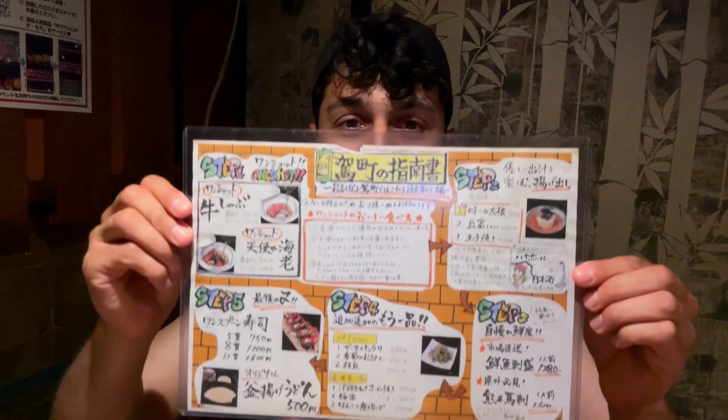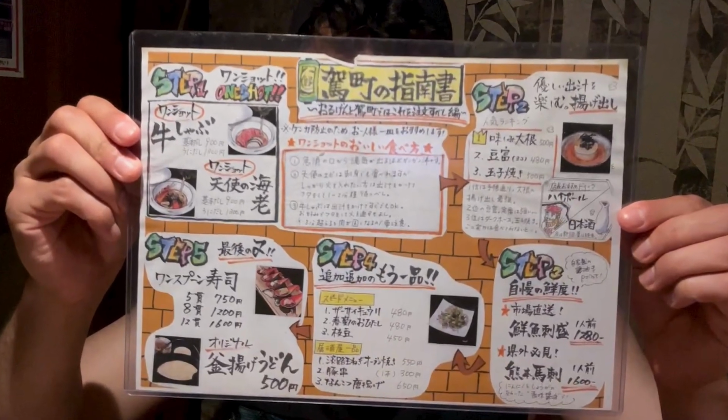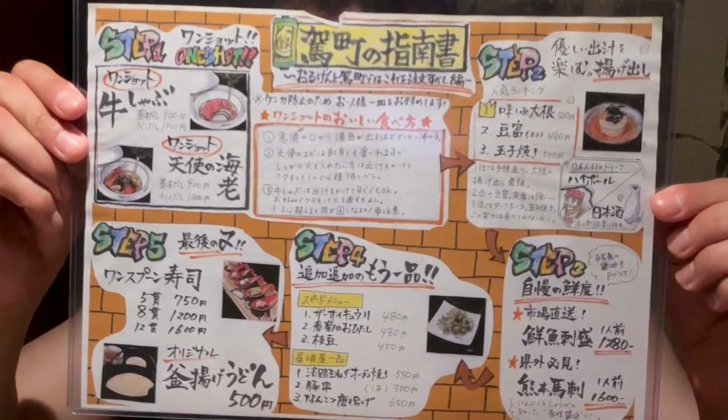You got doors to close them, and also they have a step-by-step menu of their recommendations. So in general, if you want to know what is good, it's a good alternative. So probably the best way to figure out what's the local taste here. So we're gonna go through it and see how it is, you know.